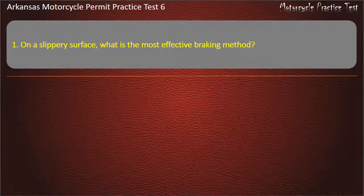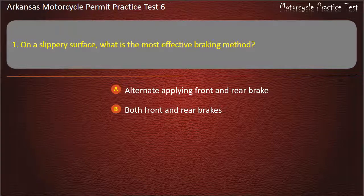Question 1. On a slippery surface, what is the most effective braking method? Alternate applying front and rear brake. Both front and rear brakes. Front brake only. Rear brake only. Answer: Both front and rear brakes.